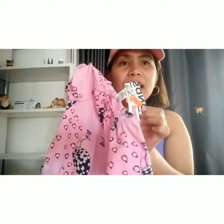Really nice. And then another one, guys, this is a bit big for Amara, because this is size 2 and Amara is still 19 months old. But I wanted to buy this one so she could wear it when she's a bit bigger. So this is $15, guys, and then less to $7. So it's a good bargain. This is from Buns.